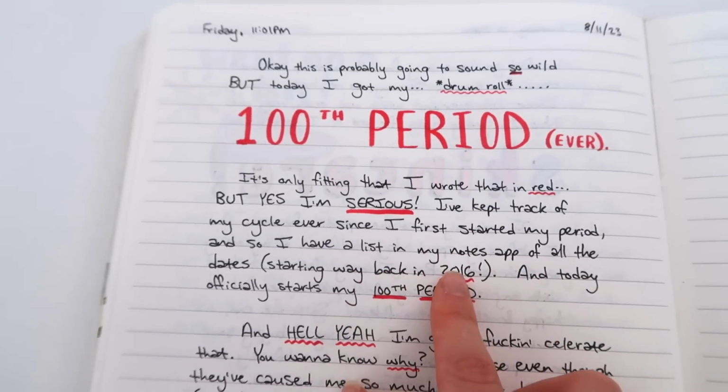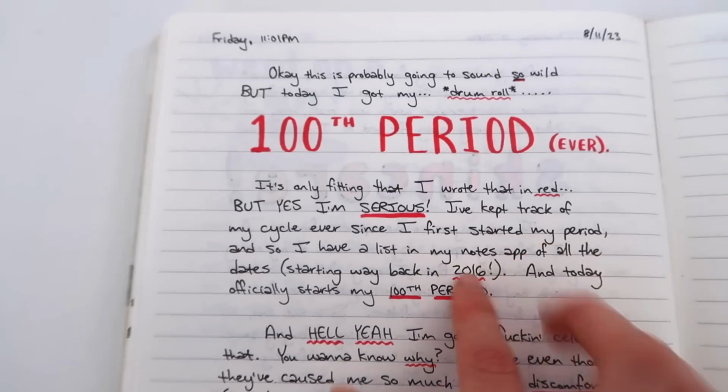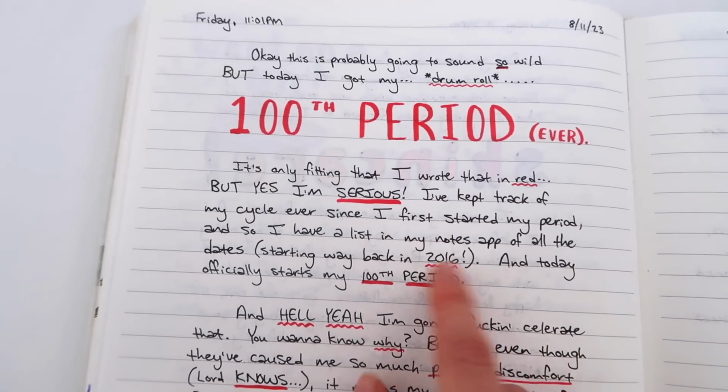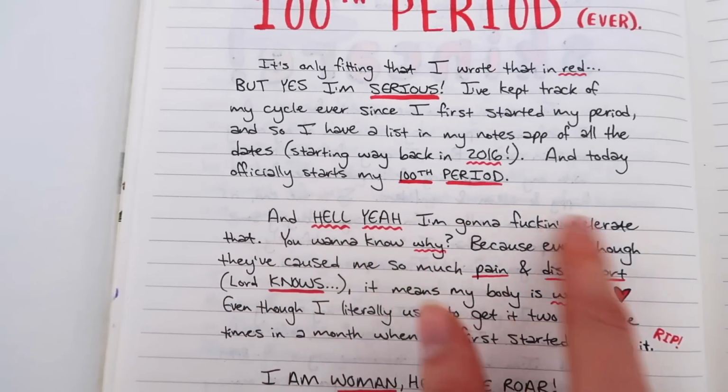Also, in case you do the math and you're like, wait, that's not 100 months from 2016 to now, it's because when I first started getting my period, I got it like 2 or 3 times in a month sometimes, which was awful, but you know. And I said, and hell yeah, I'm gonna effing celebrate that.